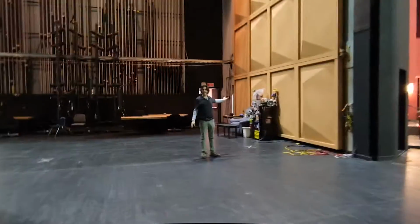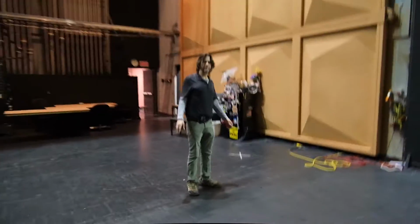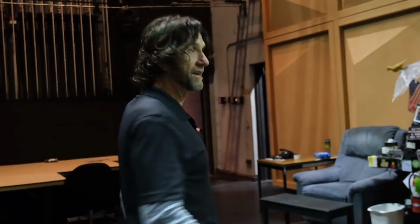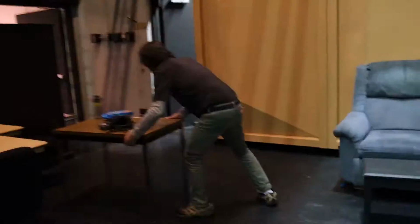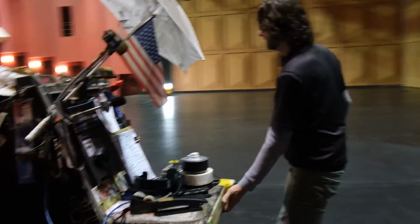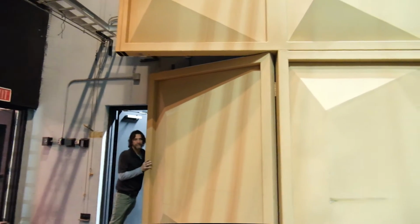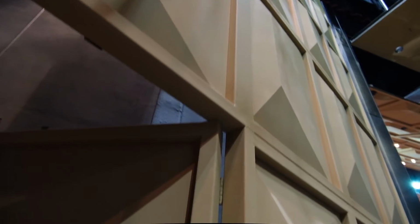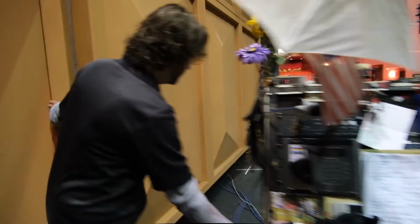This is where our stage manager usually is. So what I'm going to do is I'm going to move his stuff and I'm going to tuck it back behind this wall. So just watch this little magic trick of how we do this. So you watch, this door bends, and this is where the conductors and musicians will come through. Shift this down a little bit.